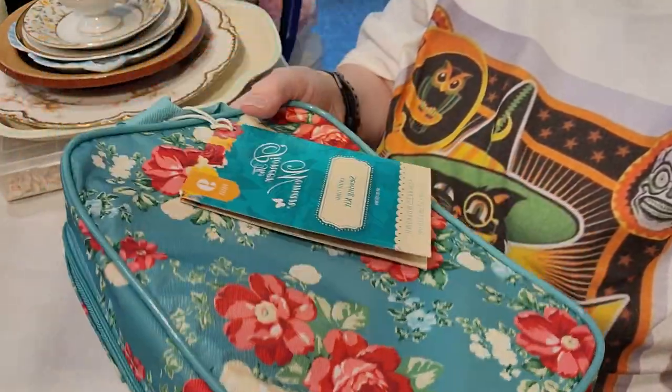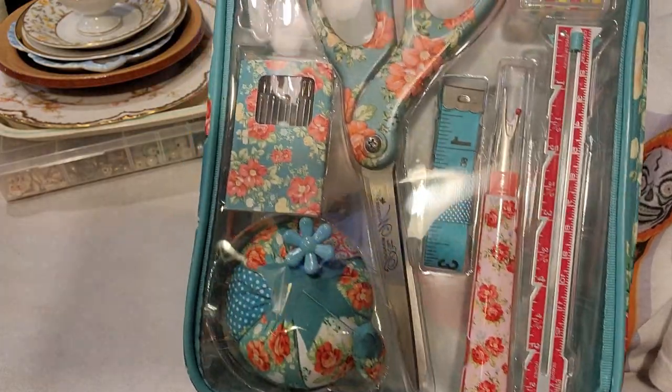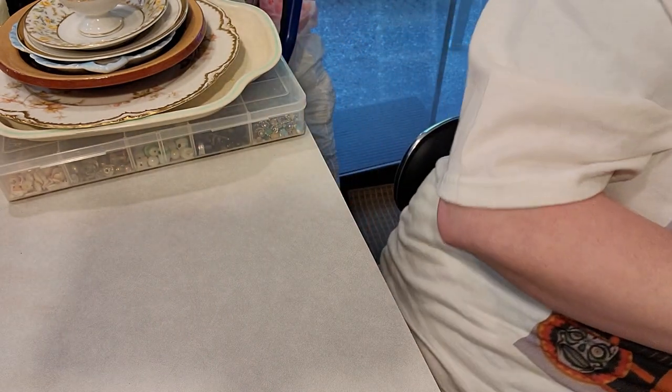Love the pattern on this. And this is a sewing kit. Isn't this adorable? Everything you need, all color coordinated. So yeah, loved that sewing kit.